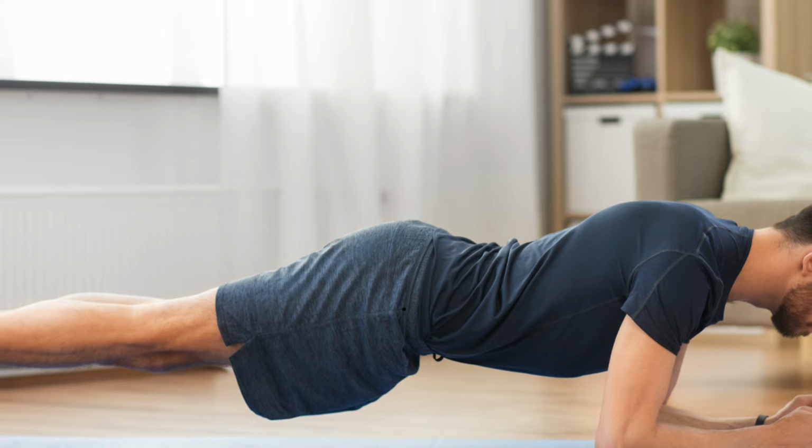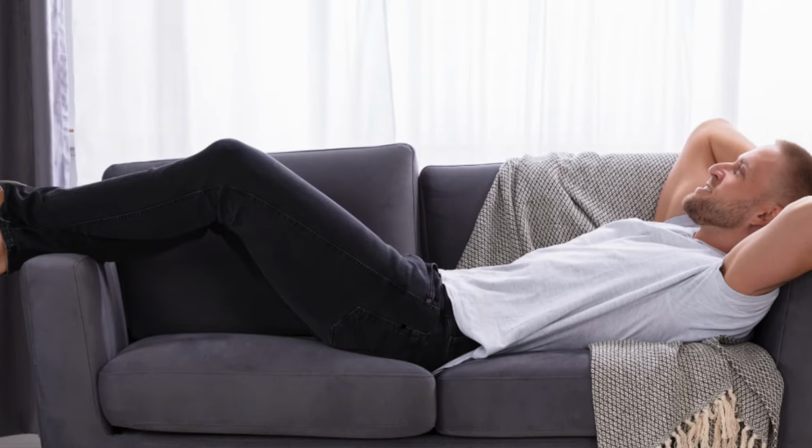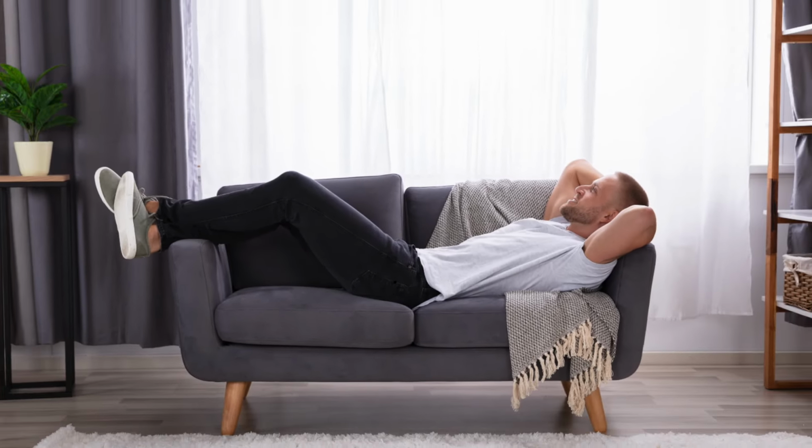Number 2, relax. It's equally important to relax your pelvic floor muscles as it is to contract them and, in this case, strengthen them. That's why it's not advisable to do too much pelvic floor exercise, as you also need to allow time for relaxation and recovery. Now we're going to cover this in the next section of the video.